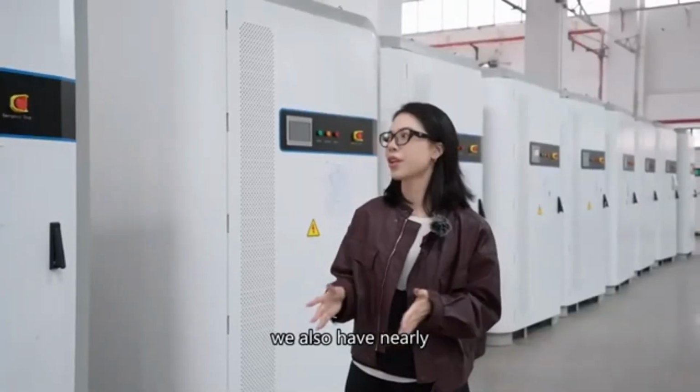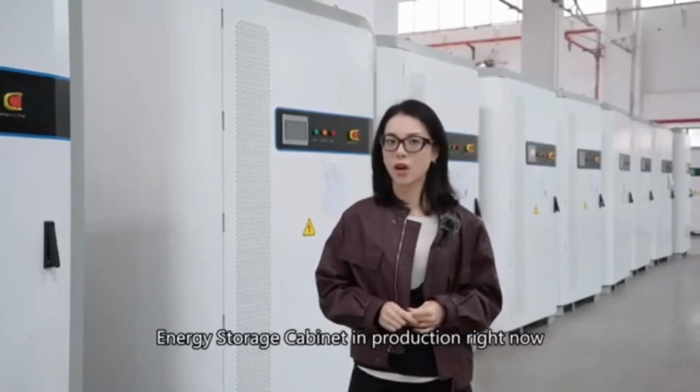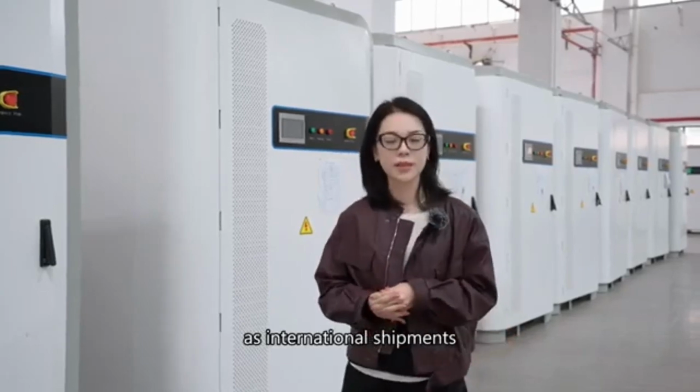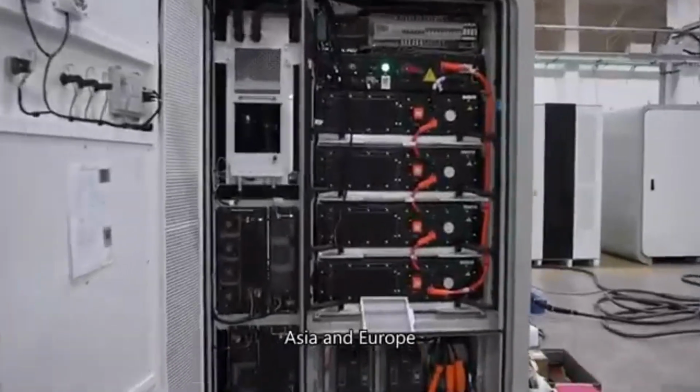We also have nearly 100 units of the energy storage cabinets in production right now, which includes the domestic orders as well as the international shipments. So the international shipments are going to Asia and Europe.